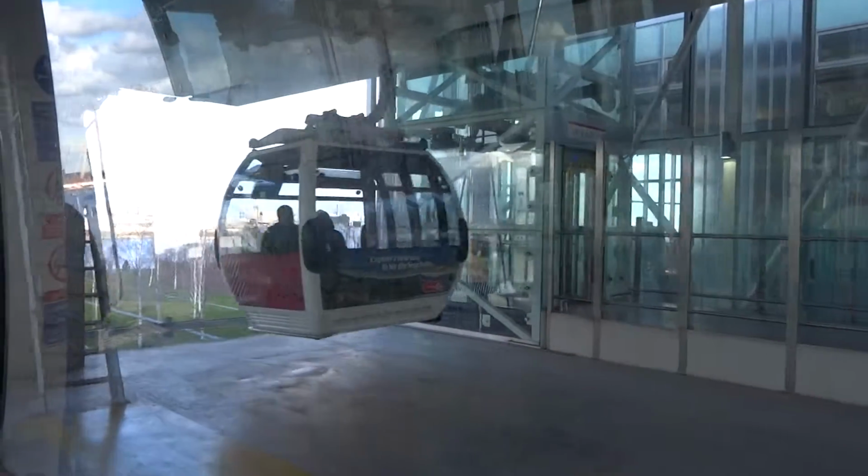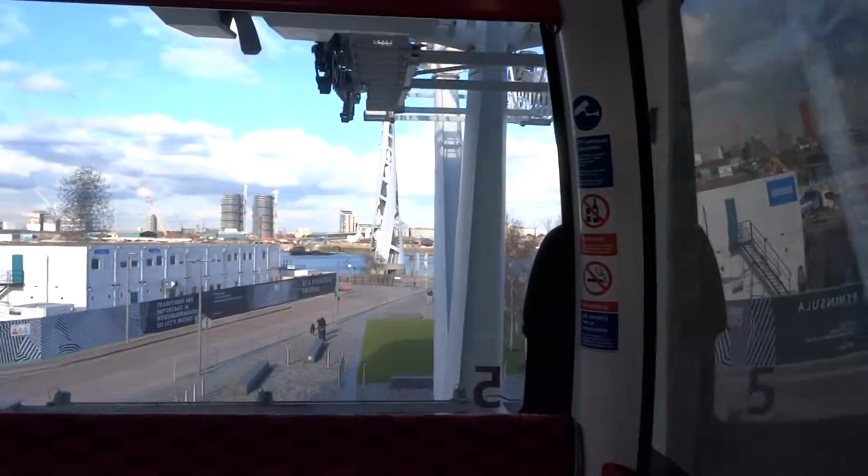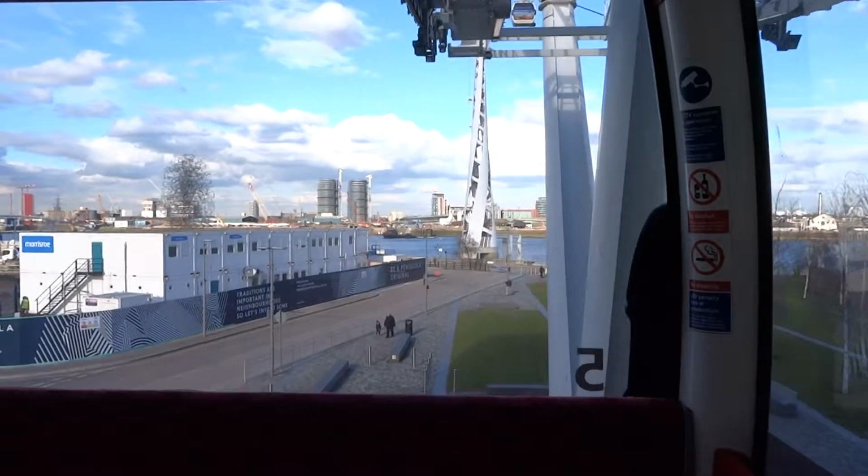Welcome aboard the Emirates Air Line. For your safety and comfort, we request that you remain seated at all times. Thank you and enjoy the flight.